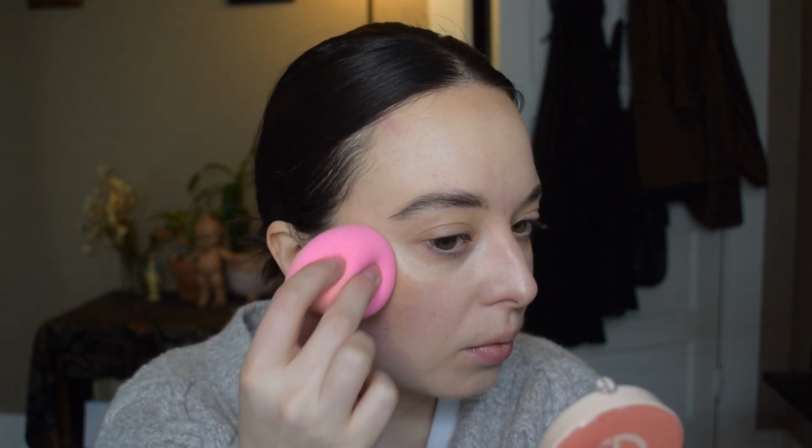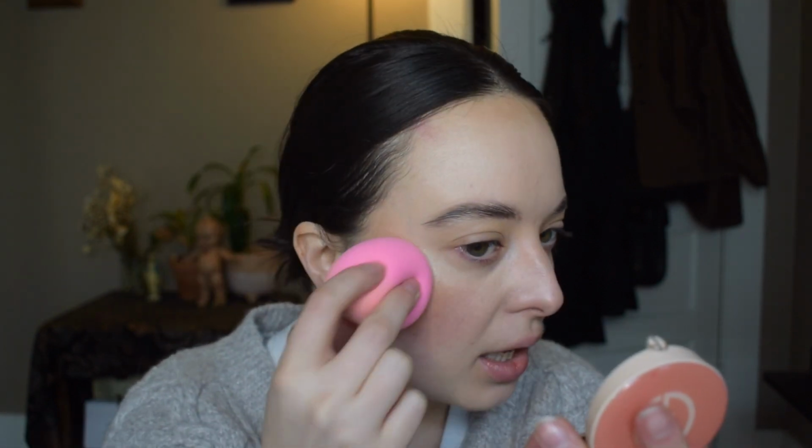And I'm gonna do something a little different today. I want to try and use a sponge with this formula, which I've never done before. I don't really know what it's gonna do, but since I am more fair right now, I do want to apply this with a light hand and make it a little more translucent than I normally do. That's looking really nice.